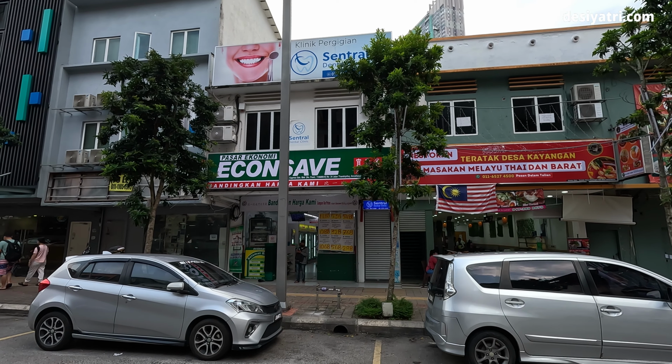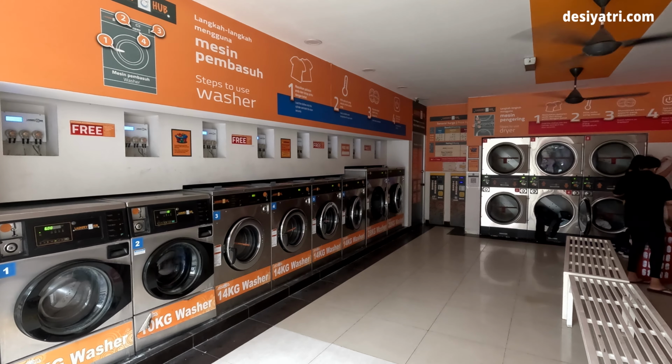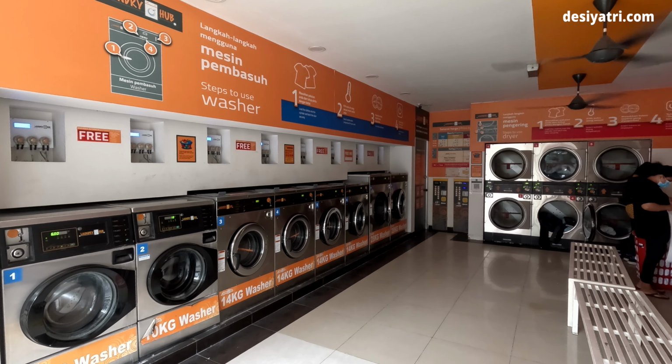This road has some supermarkets, restaurants, and fast food joints. There is even a 24-hour self-service laundry near the hotel. I will show this one in another video.